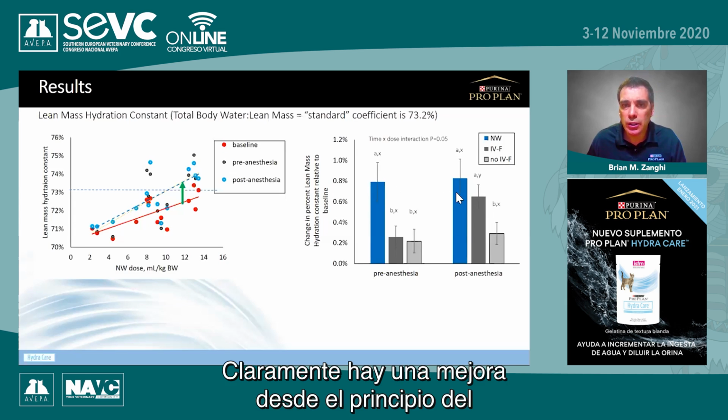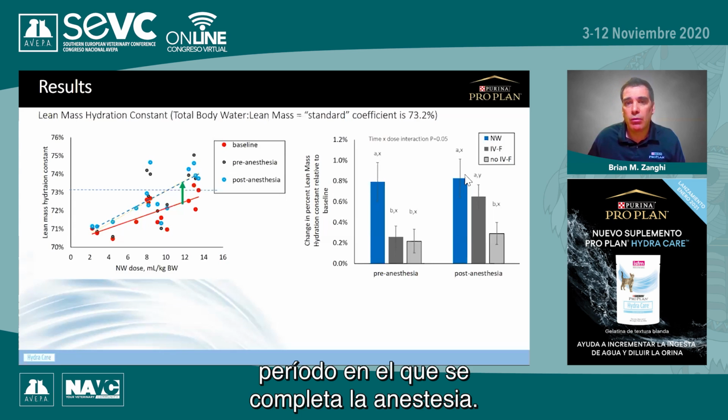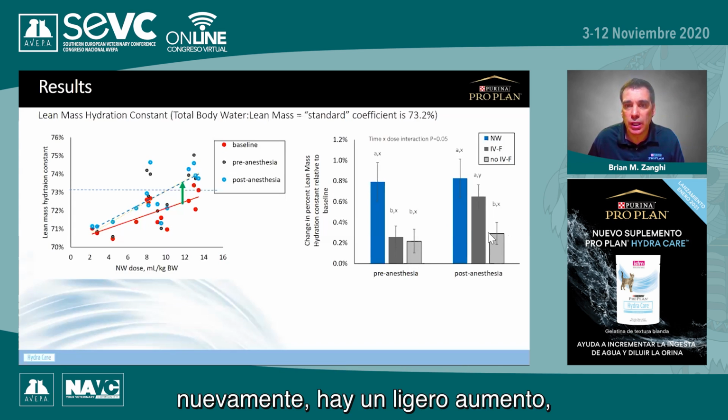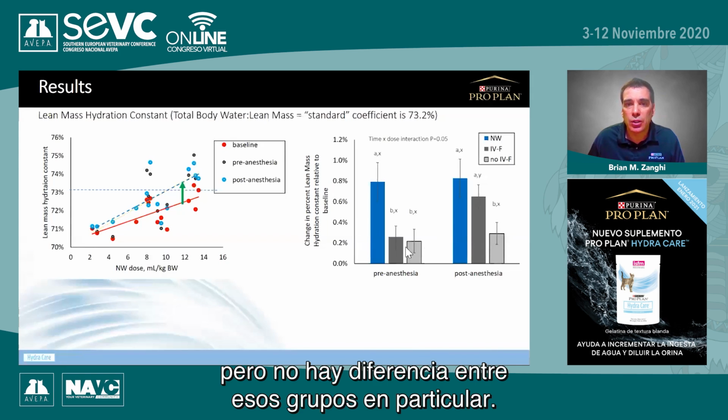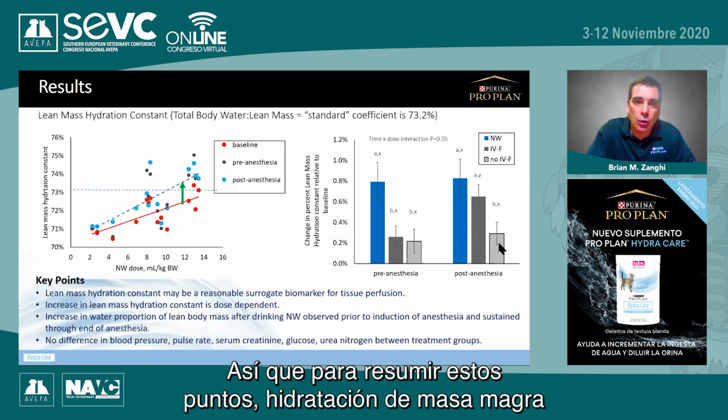So clearly there's an improvement from the onset of the study, or the onset of the anesthesia, through the period of when the anesthesia is completed. And then for those cats at the post portion of the procedure, again, there's a slight increase, but there's no difference between those particular groups. So that's just typical natural variation, I believe, in that particular measure.